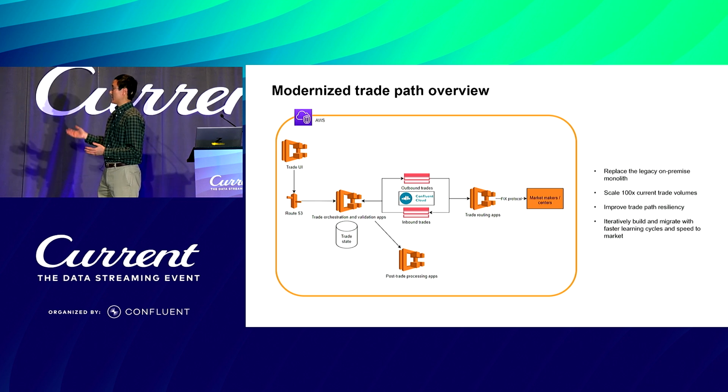Once a trade has been executed, the trade state is stored in an Aurora database, as you can see there. Then for post-trade processing, there are a number of applications used for such activities as client notifications, canceling options, and updating cost basis accounting, as an example. So in a nutshell, that's the overview of the modernized trade path. The goals of what we're trying to achieve through this, a large part of it, is really moving away from our legacy on-premise applications, monolith applications, and database. But also it is to significantly improve our scalability and resiliency.